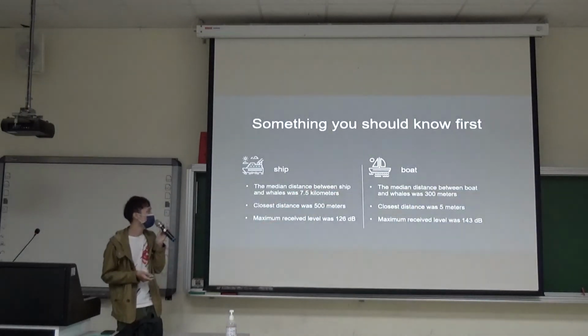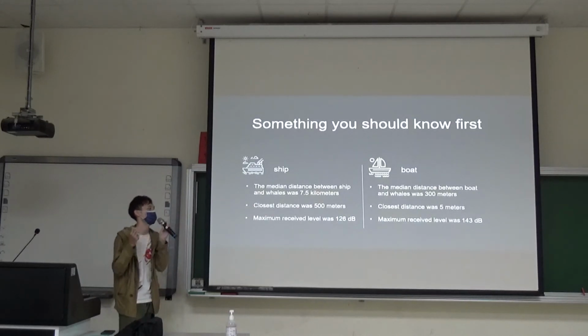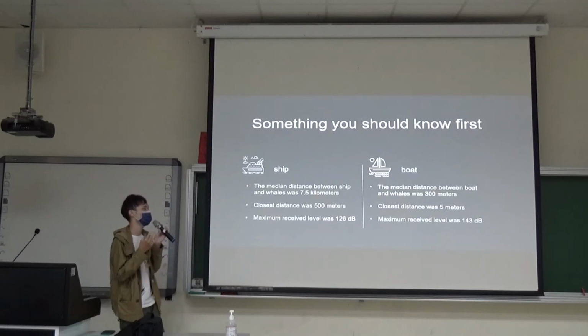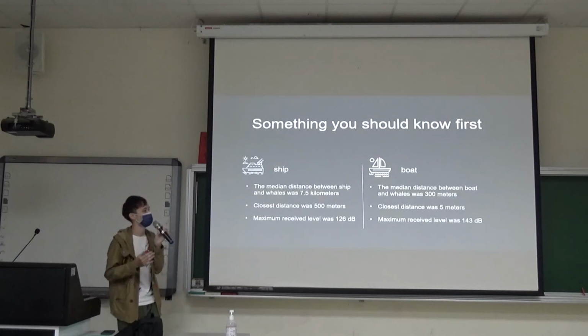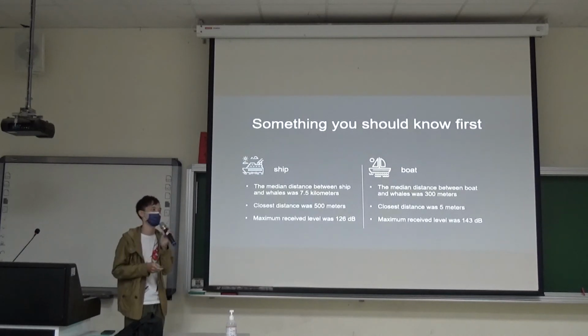In the study, the median distance between ships and whales was 7.5 kilometers, and the closest distance was 500 meters. And the maximum received noise level was 126 decibels. And for boats, the median distance between boats and whales was 300 meters, and the closest distance was 5 meters. And the maximum received noise level was 143 decibels.